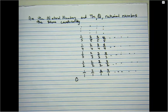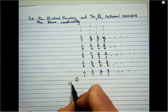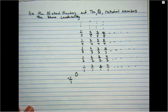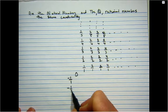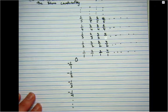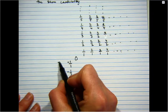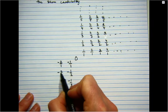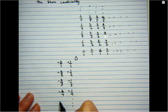Now we'll do the same thing in the negative direction. So we'll have a column over here of negatives. The first column has 1 in the numerator, that's a negative, and then negative 1 over 2, negative 1 over 3, negative 1 over 4, dot, dot, dot. Then a column with 2's in the numerator, negative 2 over 1, negative 2 over 2, negative 2 over 3, negative 2 over 4, dot, dot, dot.